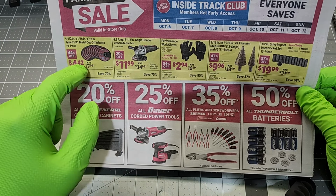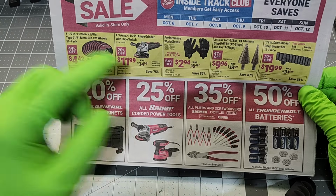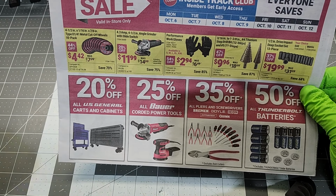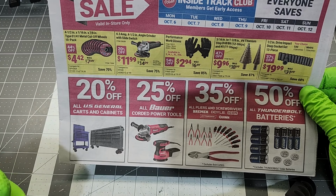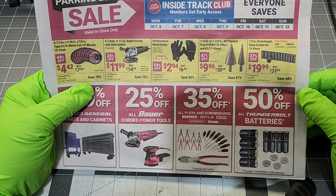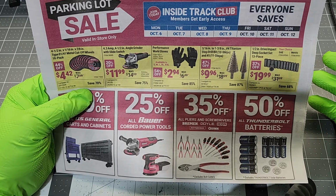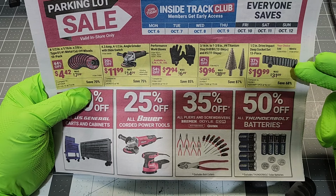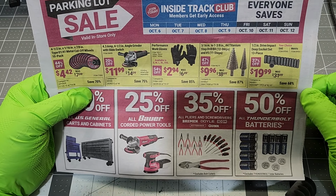For me, whenever we're looking at things that are $20 or under, unless it's 30% off, I usually skip it for the parking lot sales. That's just me personally, just because they always have those sales of up to 5 items where you can get 30% off for things that are under $20, especially if you're an Inside Track member. So that's kind of my go-to percentage. If I see anything that's less than 30% and it's a fairly cheap item, I typically skip it.